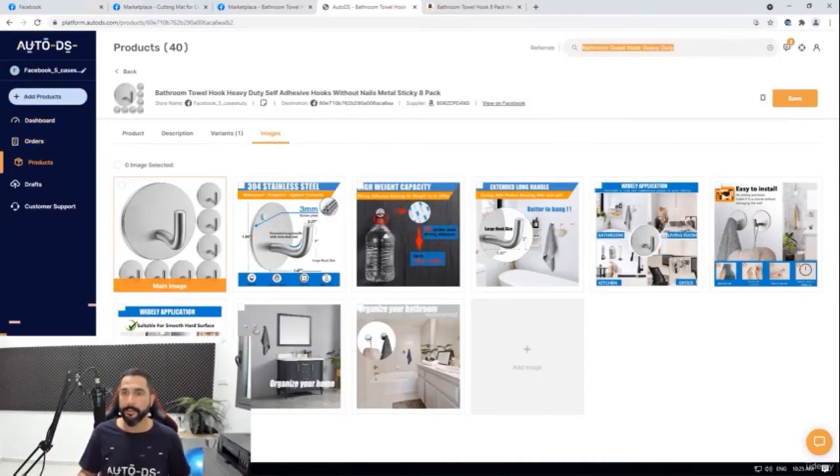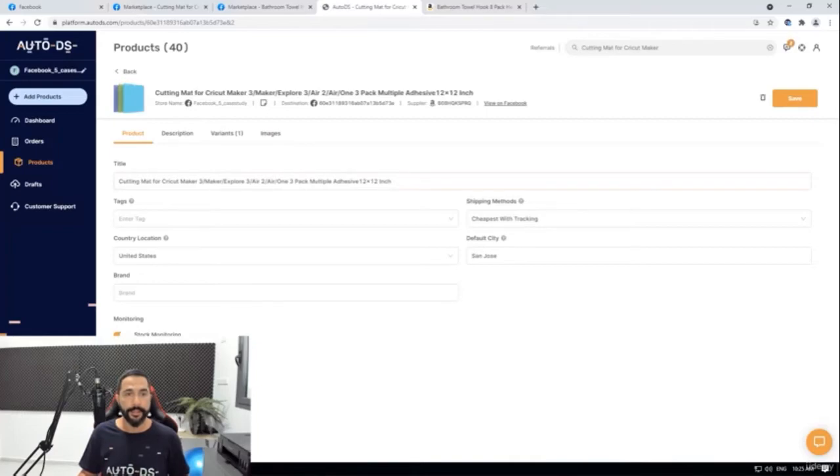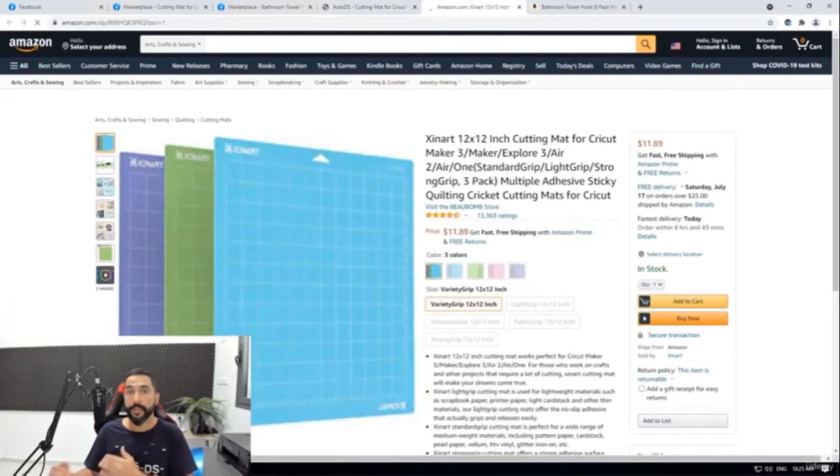So as you see now, I am pasting the product's information on the AutoDS system, and here I can find it on the first search result. So here is the cutting mat, here are the product specifications and the optimizations that I made for this specific product. And if we click on the source link, as you can see, we get to Amazon's page, so we can see the product on our source site really easily.